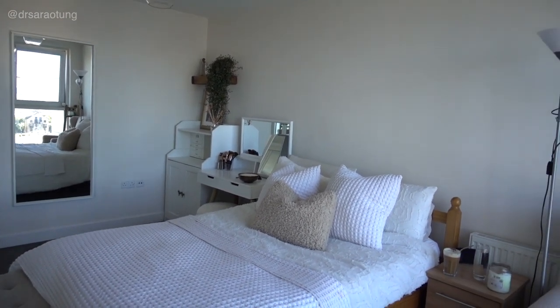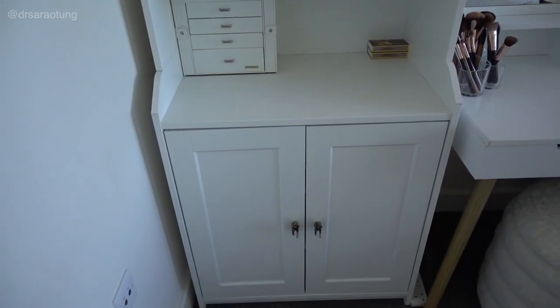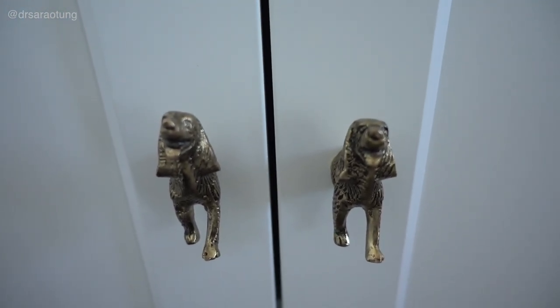And the other thing was making sure that everything has a place where it goes back to. So by taking the time to organize everything and give everything a home, it's so much easier to tidy up, because instead of just trying to fit everything somewhere, I know that everything's got a place.